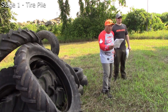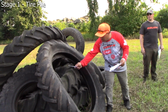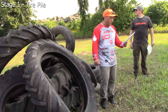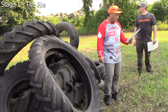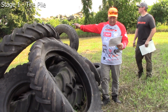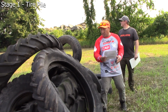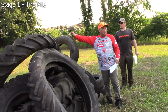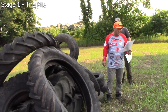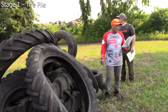Okay, stage 1. On the engage command, shooter moves to position 1 on the left side of the tire pile, which is basically through here. Engages T1, T2, T3, and T4 from left to right, which are the turkeys, basically. That's at 77. Then you move to position 2, which is from the top of the tire here, and engages T5, T6, T7, right to left with 2 shots each.